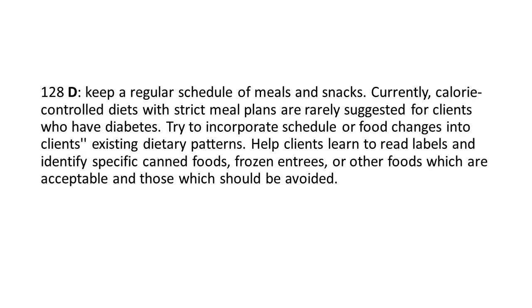128D. Keep a regular schedule of meals and snacks. Currently, calorie-controlled diets with strict meal plans are rarely suggested for clients who have diabetes. Try to incorporate schedule or food changes into clients' existing dietary patterns. Help clients learn to read labels and identify specific canned foods, frozen entrees, or other foods which are acceptable and those which should be avoided.